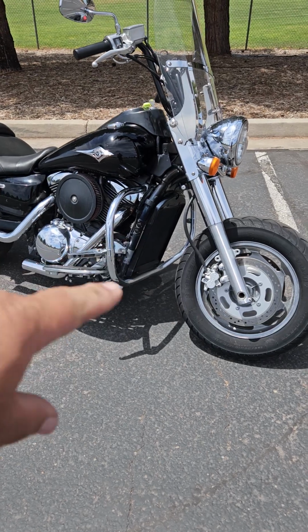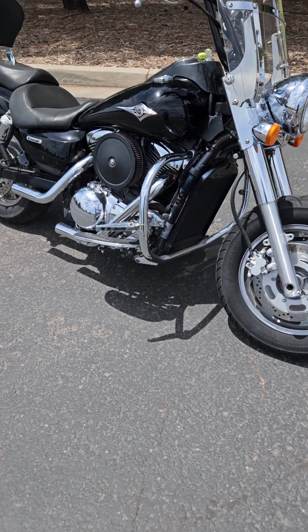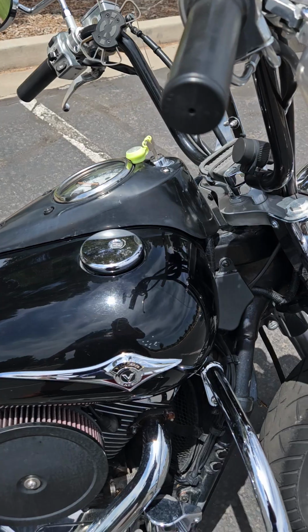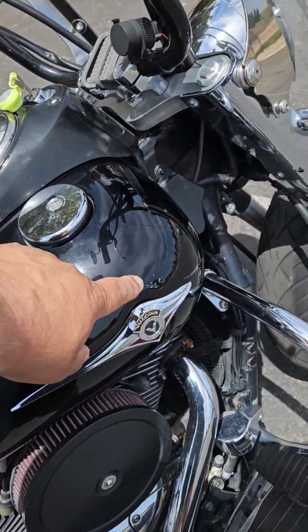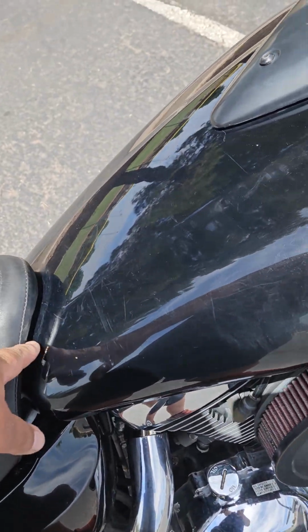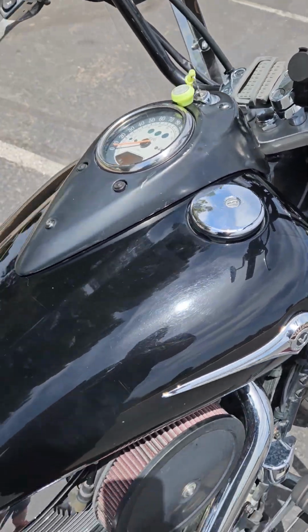It's got the big, nice crash bar on the front where you can kick your feet up on the pegs. It's got nice decks for the driver. Looking up here at the tank area, there are some dings here. I don't know if they leaned something up against it. That was there when I got it. And another scratch down here. Some little things. A little bit of wax would probably go a long way on this tank.